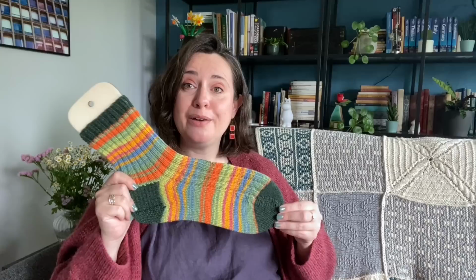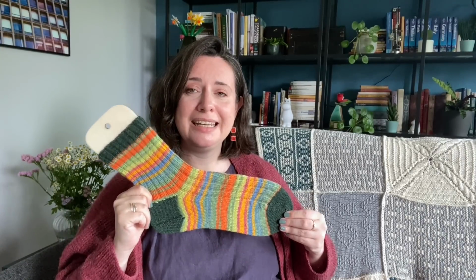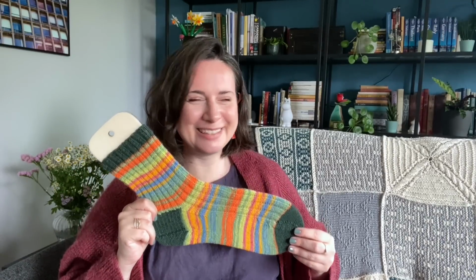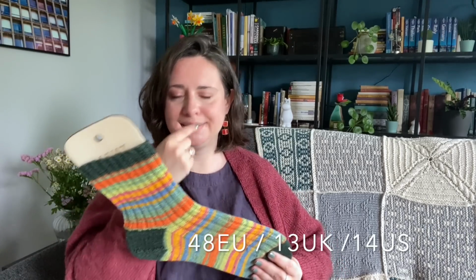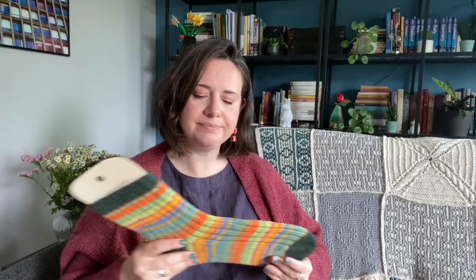So anyway, my current socks that I'm working on are a gift for a friend who may or may not watch the podcast, I'm not sure. But they have enormous feet. If they are watching, they'll find that funny, because they'll probably know I'm talking about them. So yeah, they have absolutely enormous feet. This is the largest sock blocker I have, which is a 46, 47. Don't ask me what that is in UK or US sizes. This sock blocker is too small for the sock, because they're actually a 48, 49. But that's absolutely fine.